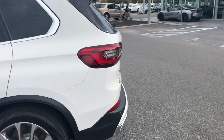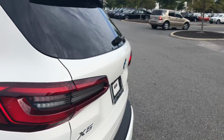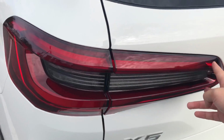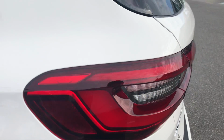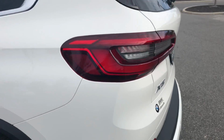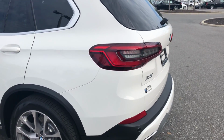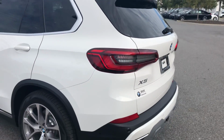This new design of tail light is going to be very common, something you'll be seeing on a lot of the newer BMWs, where they come across here and then swoop up the side here. You're going to see that on the new X4, and actually coming out in the new 3 Series that'll be out in the next few months.